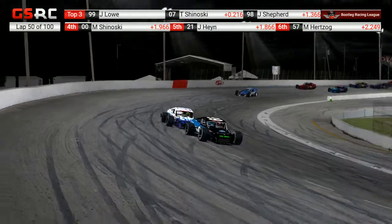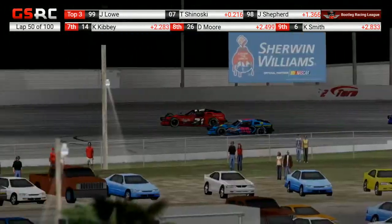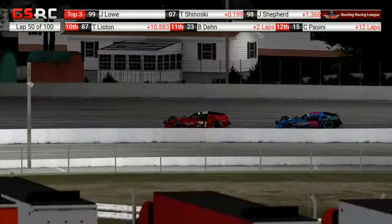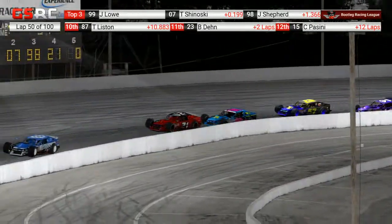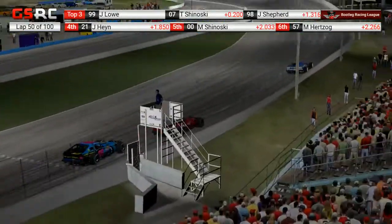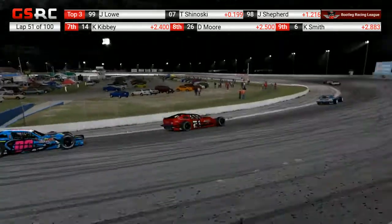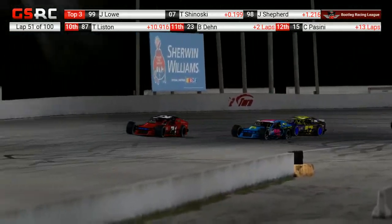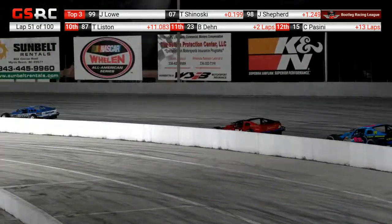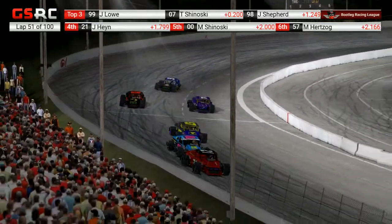Boy, I wonder if all that fighting John Hine's been doing is starting to take its toll on the tires. Matt Shinosky able to run down there below. Hine has looked really wide the last couple of laps, and maybe in an effort to save the tires a bit, but it's cost him time. J.R. Shepherd continues to pull away, and Matt Shinosky is really giving him a mirror full at the moment. Yes, he is, because right behind Matt is Mark Herzog. He's all over the back bumper, so Matt's trying to get by John so that way he doesn't have to worry about Mark for a few laps.